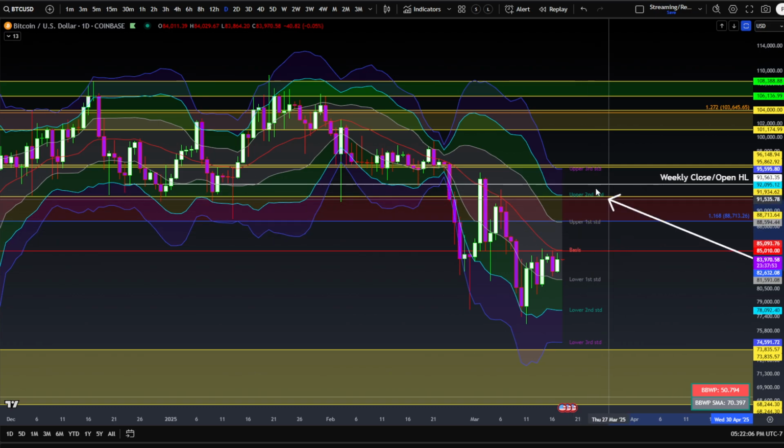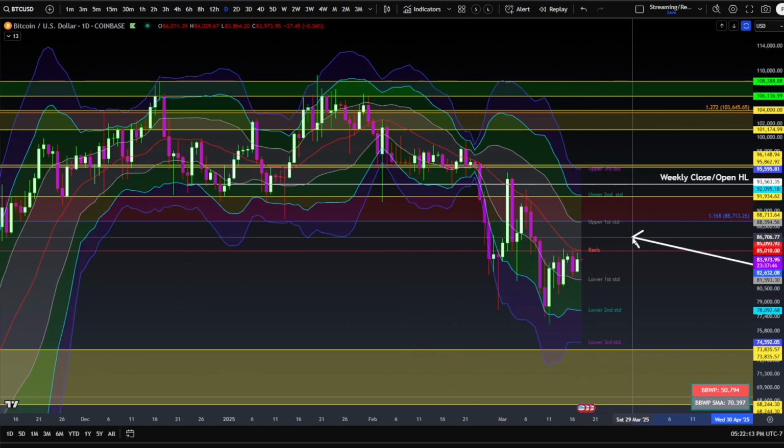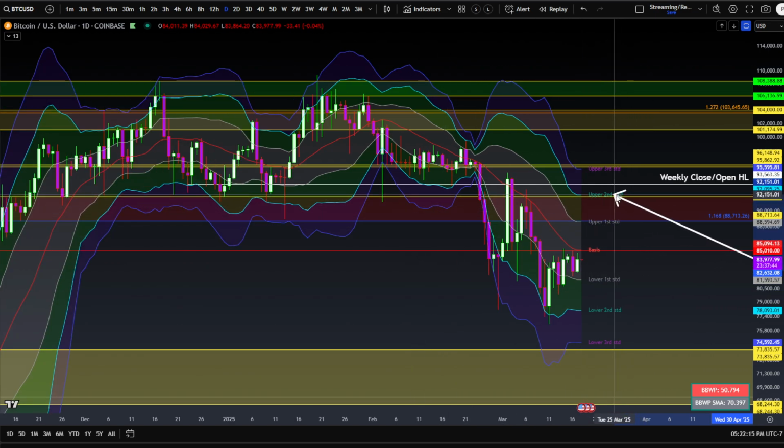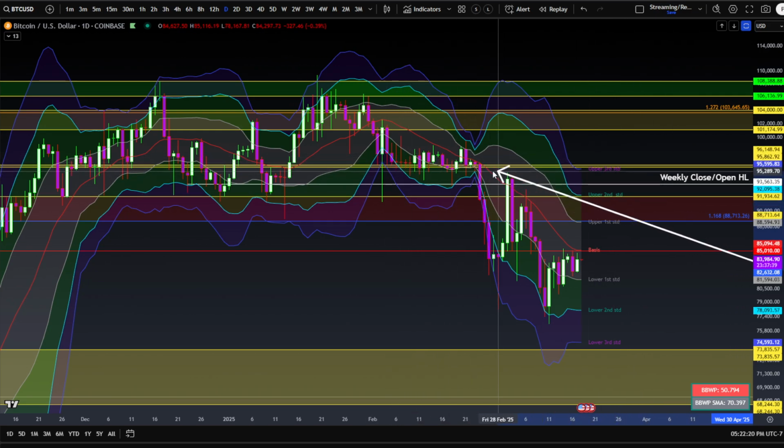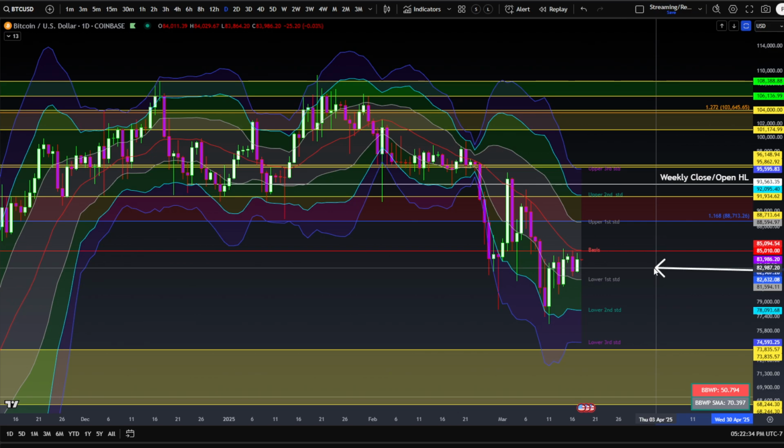Upper second is bracketing that red zone. This was the ever important zone that once we saw it close below, obviously was going to be the breakdown, which we did see. That's right around $92,000. And then even the upper third hanging out right around the bottom side of this consolidation before the big move down. And in between there, we have the big weekly close open higher low, not the swing higher low, but the close open higher low at 93.5. So there is significant overhead resistance still in play, even if Bitcoin does move back to the upside.